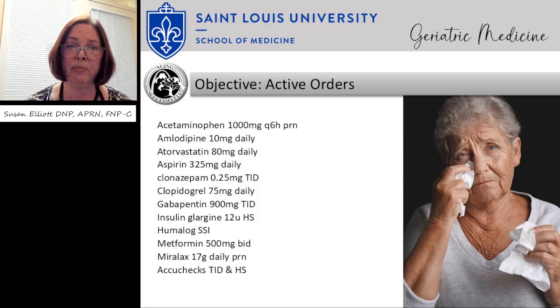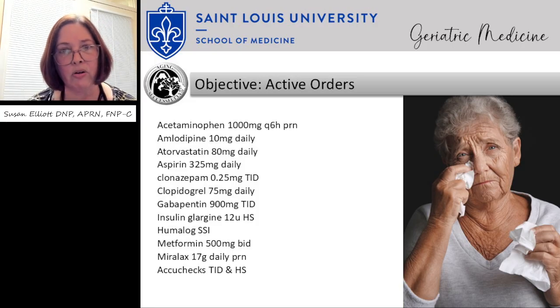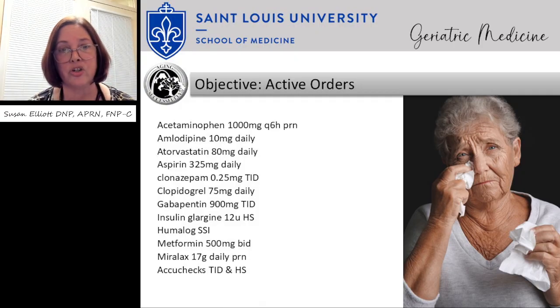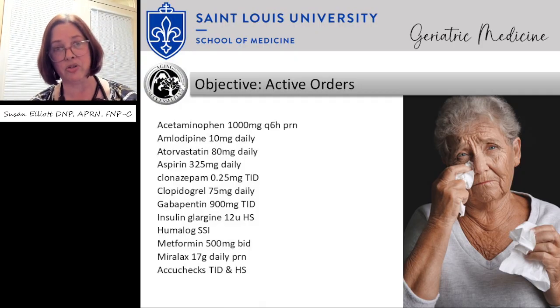And then she's on gabapentin, a pretty hefty dose, 900 milligrams 3 times a day. And this is for her neuropathy. She takes a long-acting insulin at bedtime, and she's on sliding scale if she needs it through the day. And in addition, metformin, 500 milligrams twice a day.